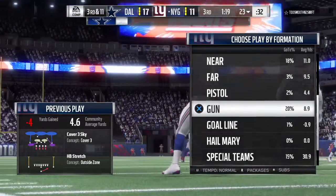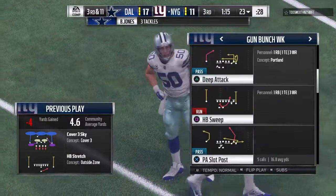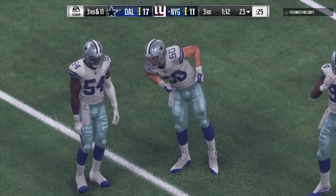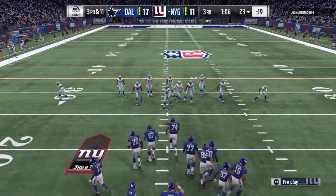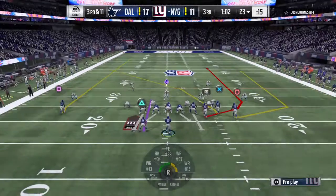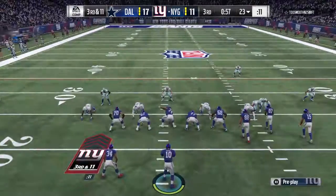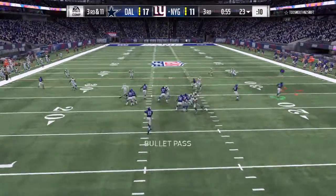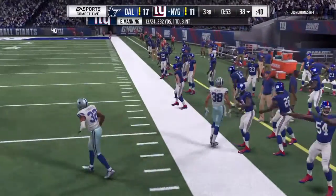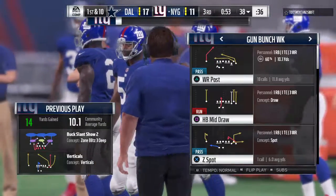Now third down. The Giants on third down. They've converted three out of five thus far. This is third and 11. From the gun, it's Manning. Rifling one complete into the hands of Marshall. And they'll get 14 yards out of it and a fresh set of downs.